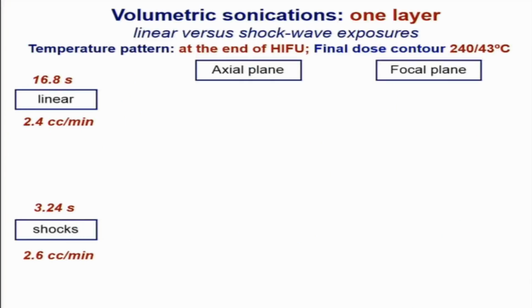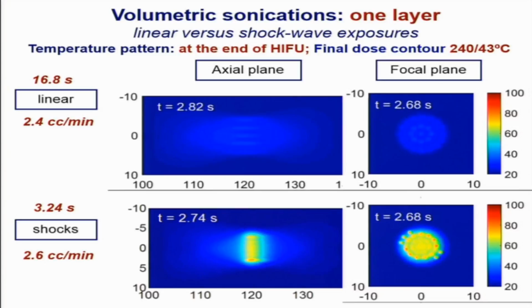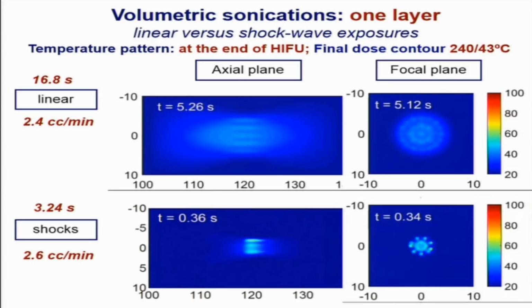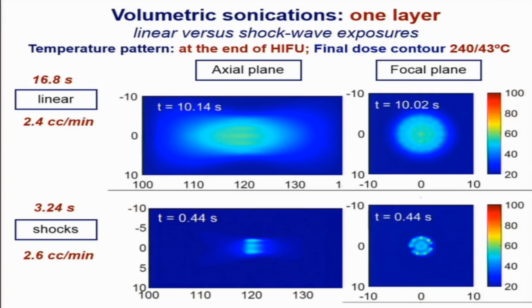And so now we can see how these treatments evolve. On the top is this conventional treatment. On the bottom is shockwave treatment. And the shockwave treatment is looped because it happens very fast. So we see that in the focal plane, actually the structure of the heated field is similar, but in the axial plane it's very different.